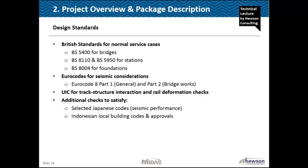Then for track structure interaction, we're using the UIC codes, which I'll talk about later. And in addition, the client has requested some additional checks, particularly under seismic performance checking using the Japanese codes, and then some additional checks using the Indonesian local building codes in order to gain local building approval.